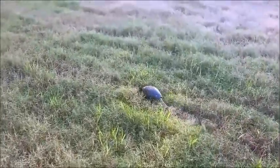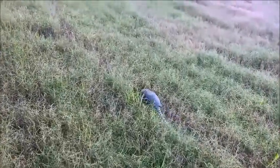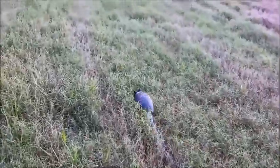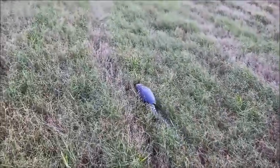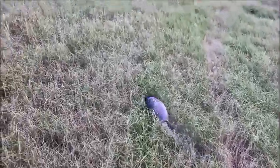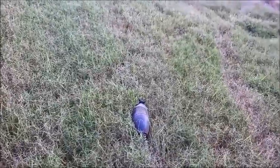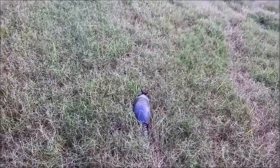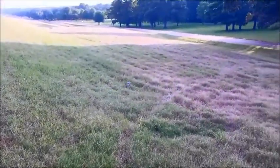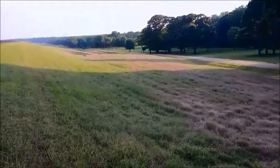I'm not going to get too close. I don't want to get bit by this thing. So we're having an armadillo day down at the Arkabutla Dam area. Just kind of cruising through the grass. Finally figured out that somebody was close by.